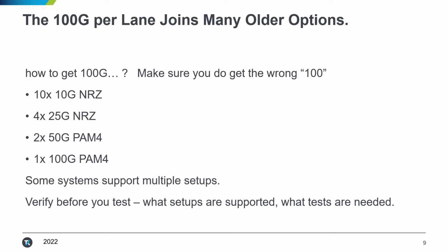What does 100G mean? A 100G device can be supported by 10 times 100G signaling, or 4 times 25G signaling on NRZ, or by 2 times 50G signaling, that would be PAM4, or by 1 lane of 100G signaling. So these are all electrical examples.